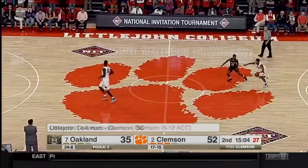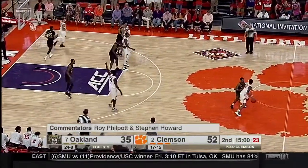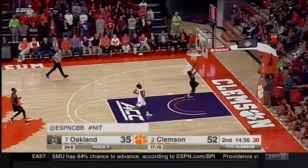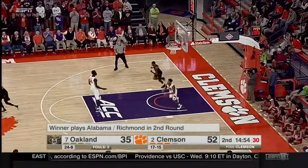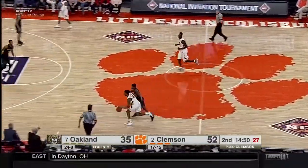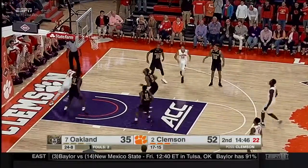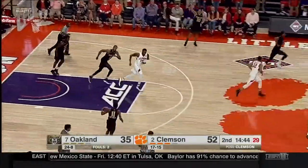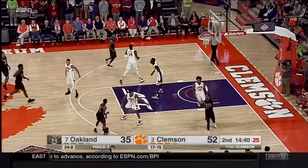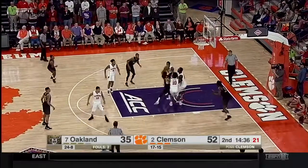Clemson basketball history. Stephen Howard, Roy Philpott back inside Littlejohn Coliseum. The basket, a Hill Mays. Oh, pick your pocket, son. And the steal by Neely. Oh, he can't connect. And it's been that kind of night for Oakland. Great defensive play, but just finish it. But you're right, Roy. This has just been one of those days. A lot of missed bunnies. Nothing easier than that layup.